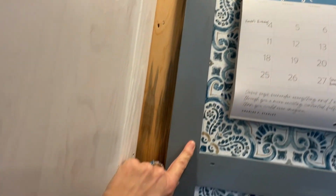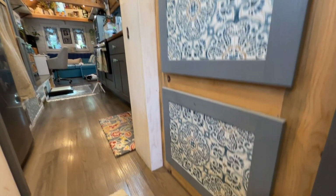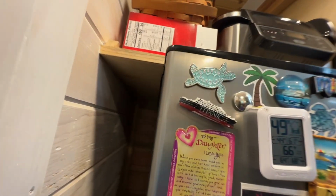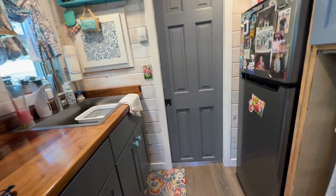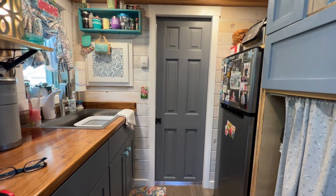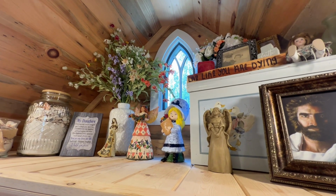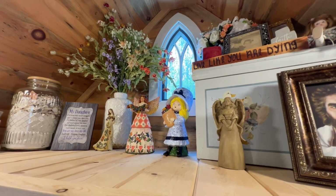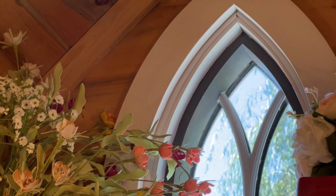And then here, that same blue-gray paint on my closet door, I painted that. And then in my pocket door, I stained that a gray color. That was unfinished wood. And let me show you what I did with the cathedral window. On the outside, I painted the trim white and a little bit on the inside. But on the inner part of the window, I painted it gray to give it a little bit of contrast.